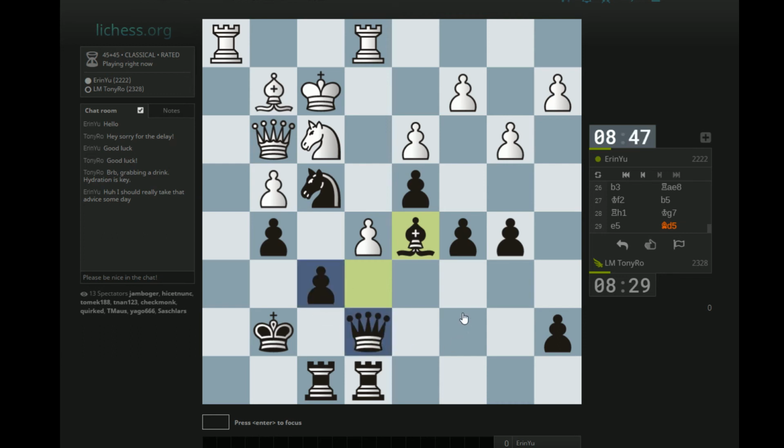I'm going to pre-move queen takes. There isn't another move. He's forking my king and queen and also discovering an attack here, so there isn't much of a choice. Is queen e2 check a move? Probably not. No, okay. You got to check. That could be a brilliancy.